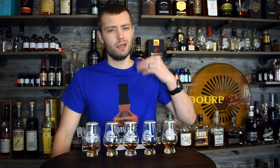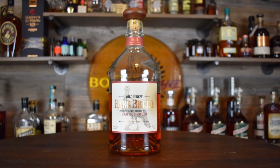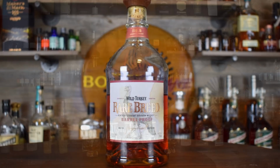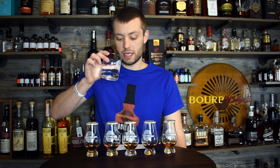Okay, on the palate I got more of that Wild Turkey citrus I described. Kind of like a sour apple note. Brighter fruits, but then the nuttiness and the barrel takes over at the back of the palate. I'm thinking that's the Wild Turkey Rare Breed now. I'm going to take a sip and then take another sip of that.